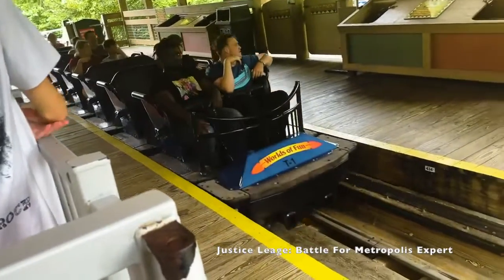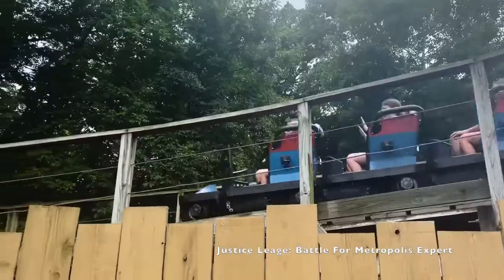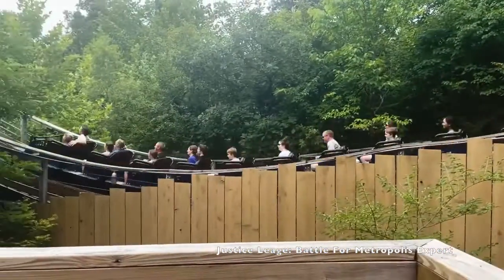And now that I have ridden them both, I think it's time we look at both of these. Their similarities, their differences, and what makes one so much better than the other. Welcome to Ejector Airtime, and this is Prowler versus Mystic Timbers.